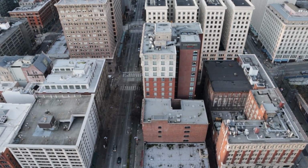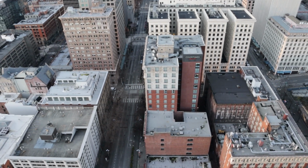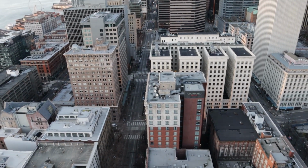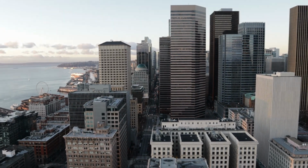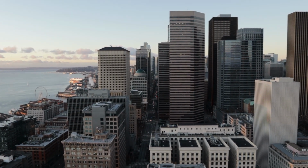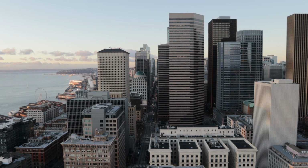If possible, I recommend going on a weekday or during early or late summer because there'll be fewer crowds. I still recommend going in the summer though, because you have the highest chance of having a clear day where you could see both the Olympics, the Cascades, and downtown Seattle.